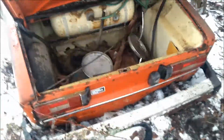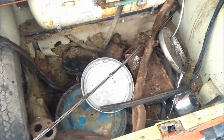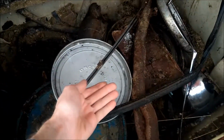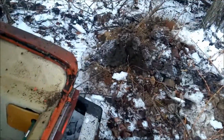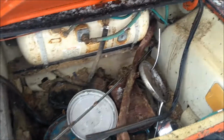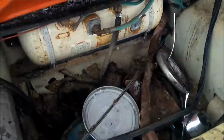Trunk is rather rusty too. Don't know how all this dirt got in here. It was probably up to like, I don't know, there when I started digging out all this stuff that was just in the dirt. Don't know how that happened, but old propane conversion's still there.